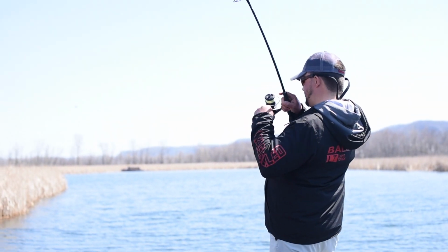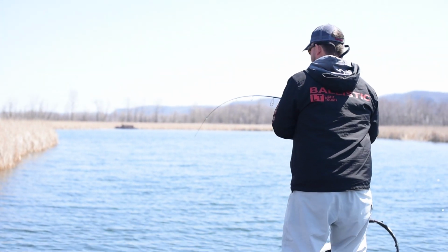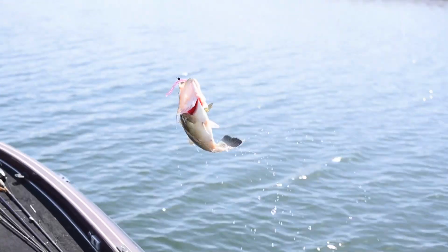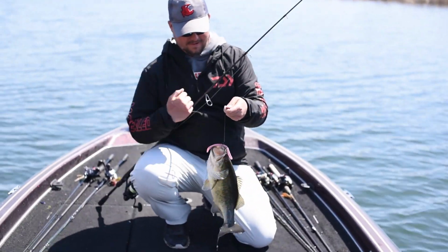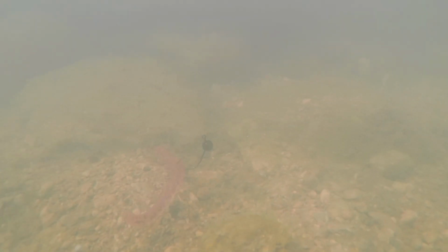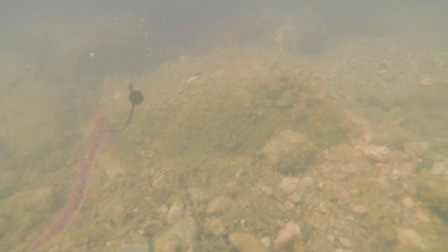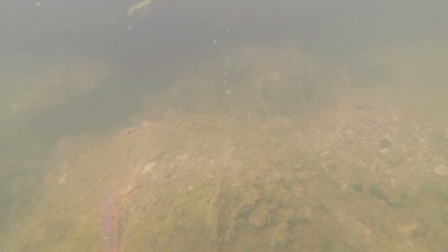So here I'm working down this stretch of reeds. The reeds are real shallow, like 1 to 3 feet, and there's a lot of sunlight hitting this bank. Those fish like to pull up into those reeds because they retain a lot of heat. But they'll also pull out and slide down, and I've got a nice sharp drop-off back here. It falls into about 15 feet of water real sharply off the edge of the reeds.